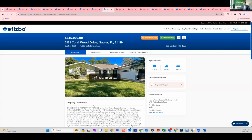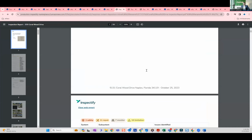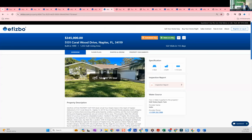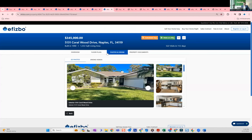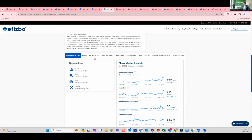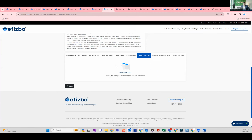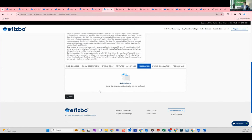Here's a live listing. Notice that there's an inspection right here. Buyers can click it, view the inspection, and see everything before they make the offer, which is what we talked about. They can take a look at the photos. They can look at the property documents. They can come down here when we do the overview. They can see room descriptions, special items, association information, all the stuff you added through the listing shows up here so that buyers can see it.